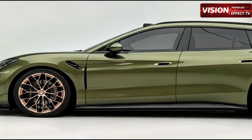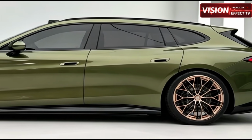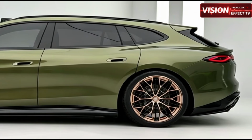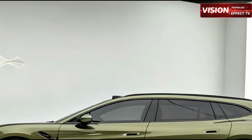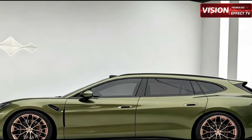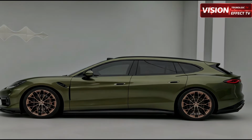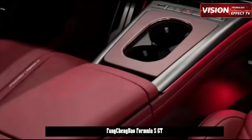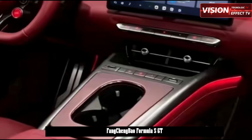Riding confidently on custom 19 or 20-inch performance wheels with multiple sports rim architectures that fill out the arches perfectly, the entire silhouette strikes a flawless balance between elite executive elegance and raw, motorsport-derived stability that demands total respect on the asphalt. Now, let's unpack the high-end digital intelligence matrix anchoring this machine's futuristic package.